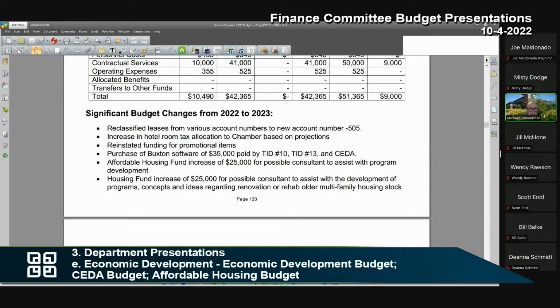So I think that covers the highlights. Our traditional economic development budget really doesn't change much. The CEDA budget is contingent upon the room tax revenue projection that we put in there.